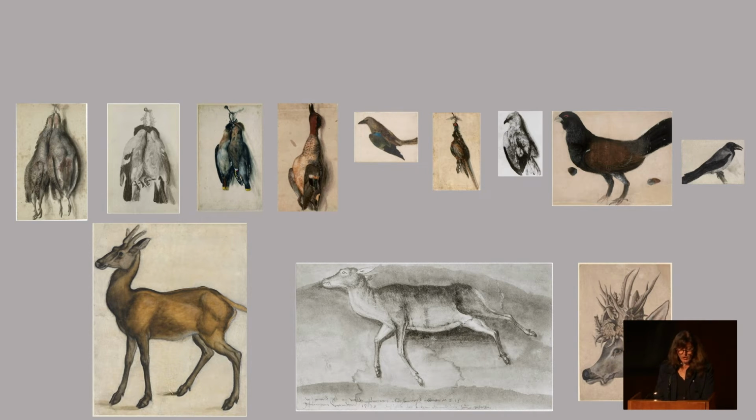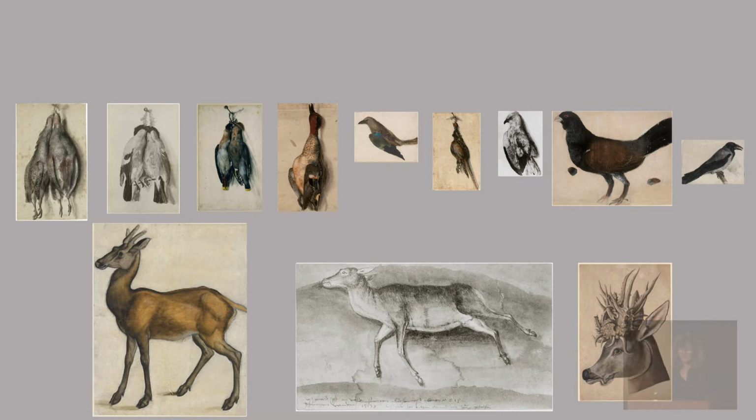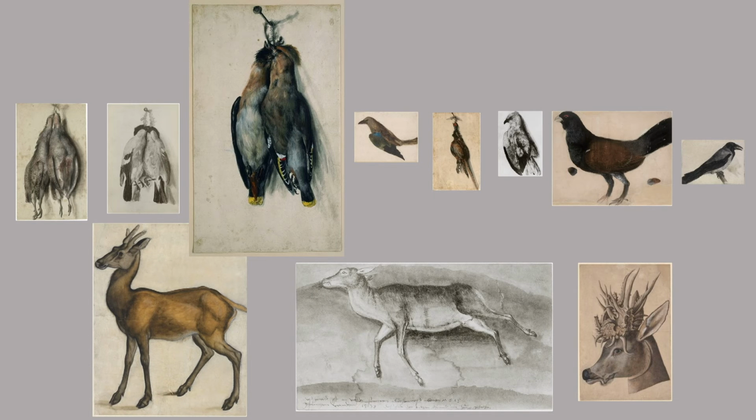We do not know how these and other superb animal studies by Cranach, Behme, and other court artists were kept in the Dresden Kunstkammer. The generally good and sometimes even pristine state of conservation speaks for careful storage or display. And I highlight in this slide the gorgeous watercolor of Cranach's two dead waxwings that are not here in the show, so you must come to Dresden and have a look there.